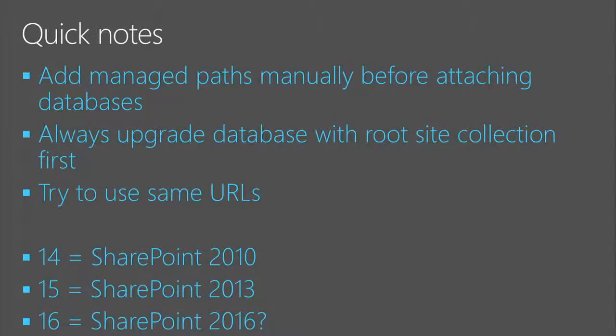So there's the version numbers. 14 is 2010, 15 is 2013, 16 is 2016.